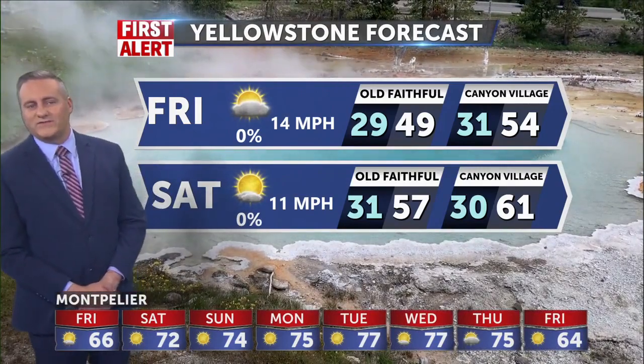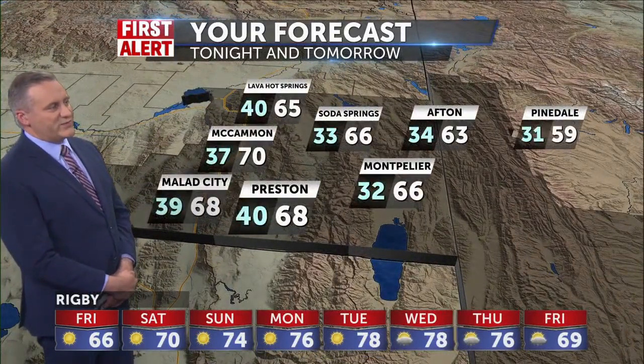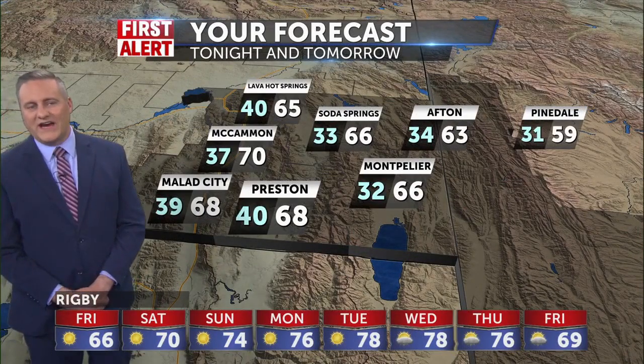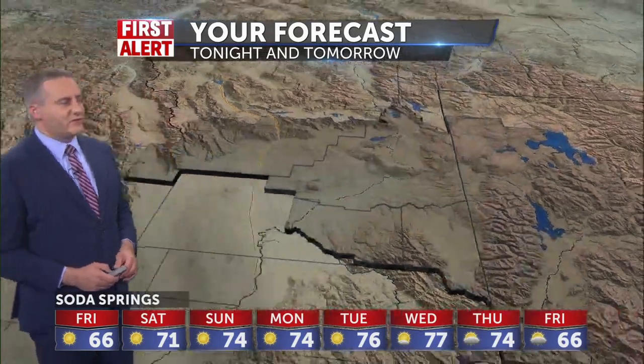Temperatures in the upper 40s for Old Faithful tomorrow, and we're looking at 57 for the high on Saturday. Warmer temperatures this weekend there in the national parks. Elsewhere tomorrow, 65 for Lava Hot Springs. We got the pair of 66s for Soda Springs and Montpelier. Highs around 68 for Malad. We're going to see numbers around 66 for Rexburg and St. Anthony, with 63 in Jackson and 57 in West Yellowstone.